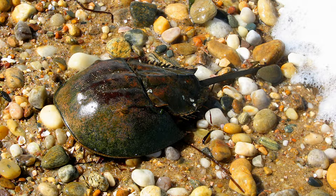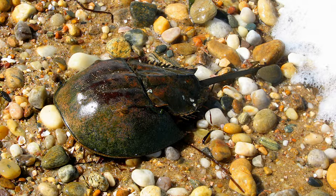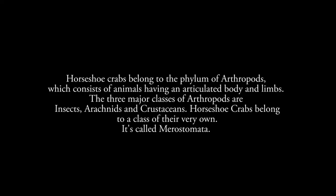The horseshoe crab, or Limulus polyphemus, is actually not a crab at all. It's actually more closely related to spiders, ticks, and scorpions than they are to crabs and lobsters.